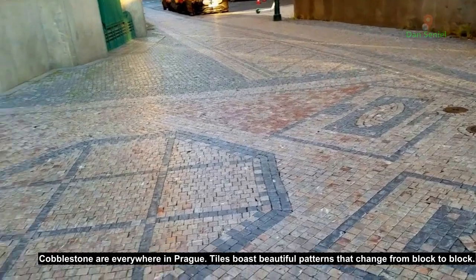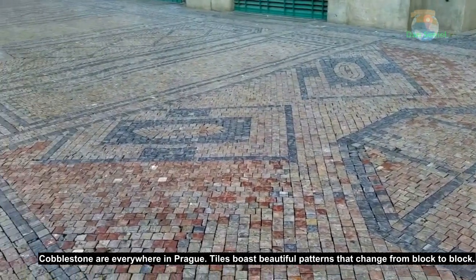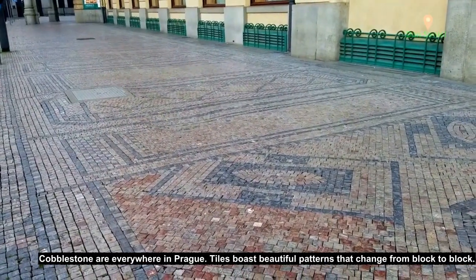Cobblestones are everywhere in Prague. Tiles boast beautiful patterns that change from block to block.